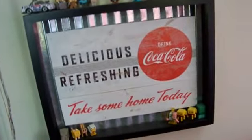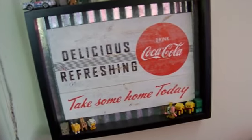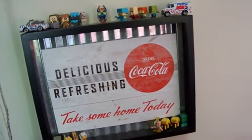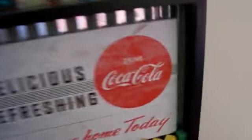So yeah, coming here, I got this from Big Lots. This delicious, refreshing Coca-Cola picture frame thing. Holding all my little Minecraft figures, of course. And it's actually funny enough, back on the smallest things, my Hot Wheels. Oh, I spilled on the camera. My Hot Wheels Pepsi van and Diet Pepsi car or truck. I'll say pickup. Pretty cool.